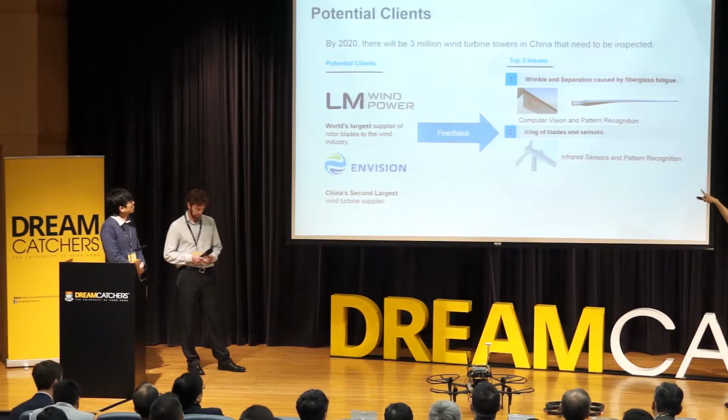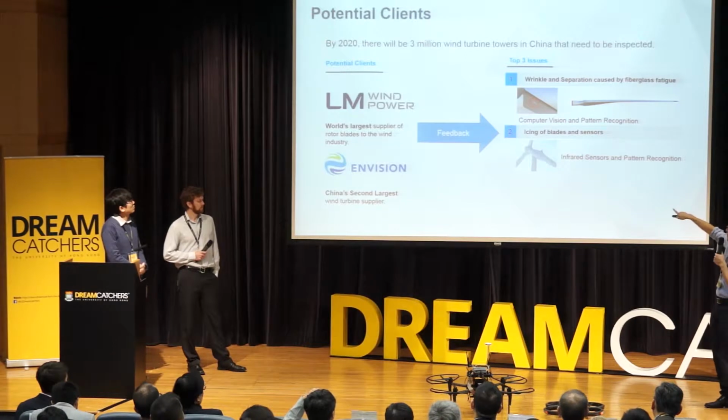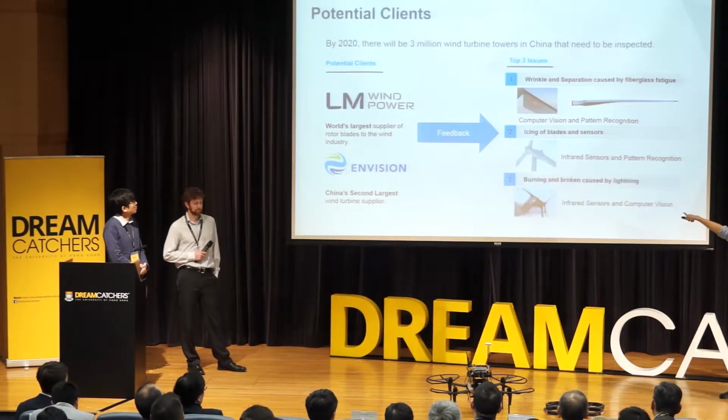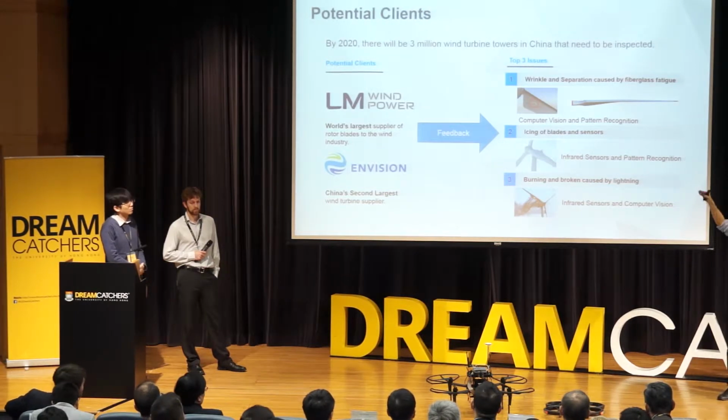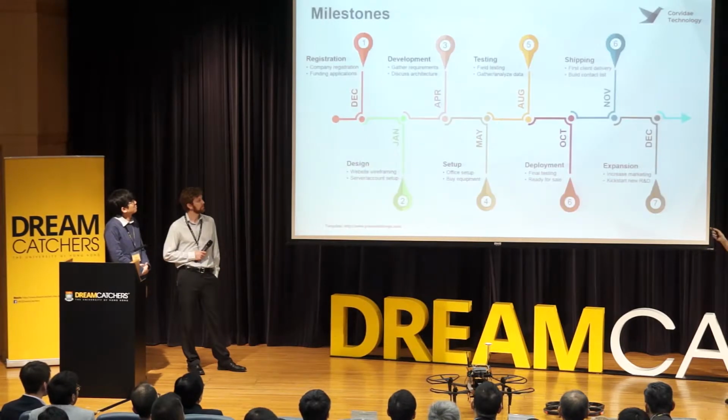For example, the wrinkle and separation caused by fiberglass fatigue. The second issue is the icing of blades or sensors. And the last one is the burning and breakage caused by lightning, because the tower is very high, usually like 200 meters high. And last but not least is our milestones.